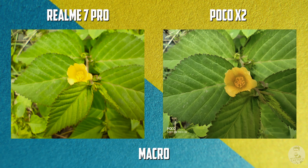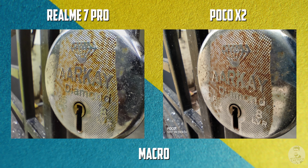When it comes to macros, the Realme takes the more vibrant picture. The saturated color tones don't always help, especially in photos like this one. The color of the rust on the lock kind of looks unnatural.